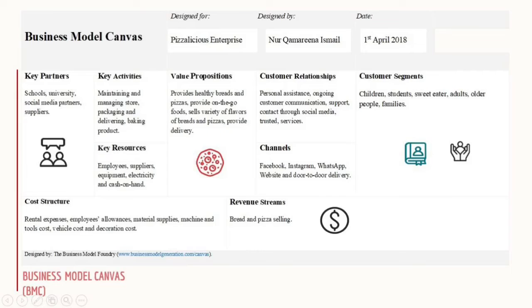The next element is channels. Pizzalicious Enterprise utilizes various types of channels for its company, which are Facebook, WhatsApp, website, Instagram, and also door-to-door delivery. These platforms will be a medium for the company to communicate with their customers. All forms of channels prove to be useful and reliable as it is ultimately a form of human communication which requires cooperation to succeed.